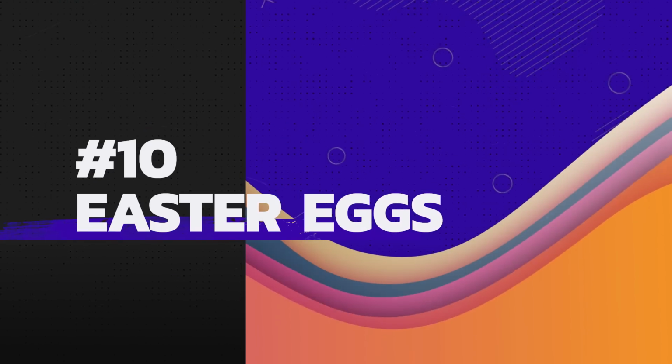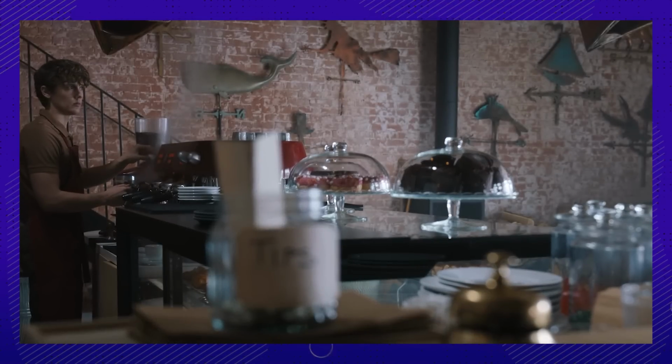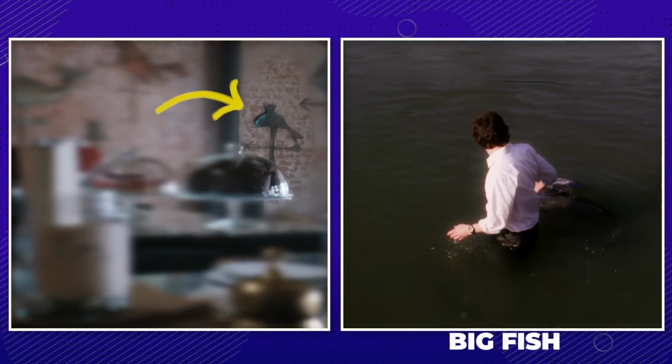Number 10. There are so many hidden references in the series. Which ones were you able to pick up on? Did you notice the back wall in the Weathervane Cafe? There are a bunch of metal weather vanes screwed to the wall. They were designed to reference Tim Burton's other movies.